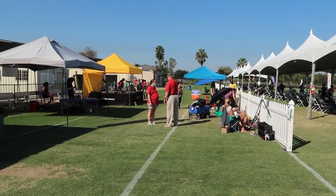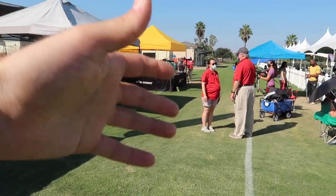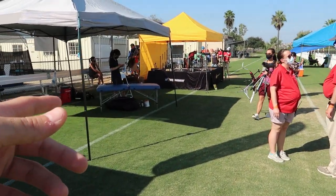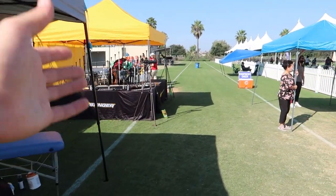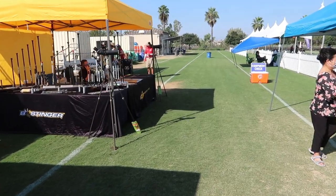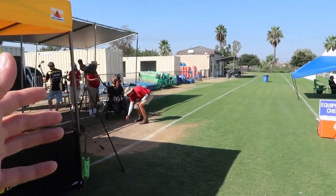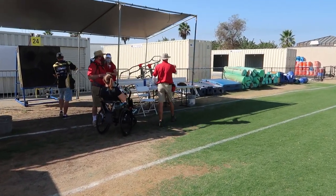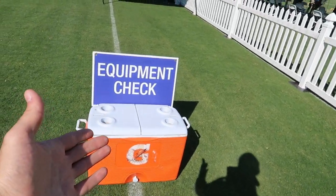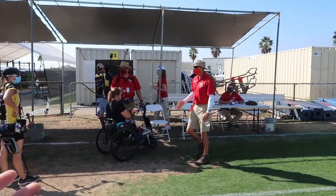We'll get a little bit of a closer look there, but as we continue this way, we have some vendors. You can get some chiropractics done here. Pretty sweet. Bee Stinger has a setup here as well, along with Gold Tip. As we continue down, you see all these people with the red shirts on. These are judges, and they're doing equipment inspection. Yes, this is the equipment inspection area for compound and recurve shooters.